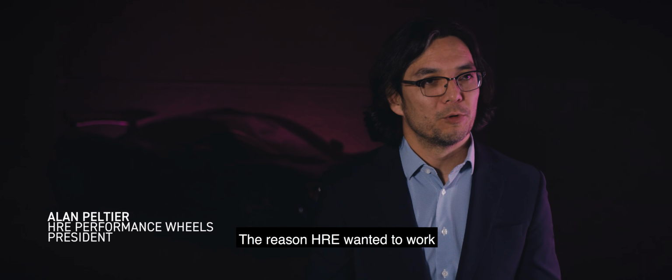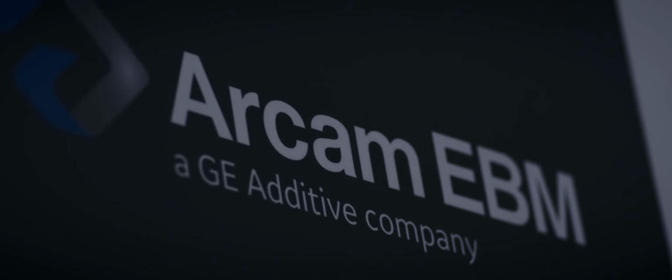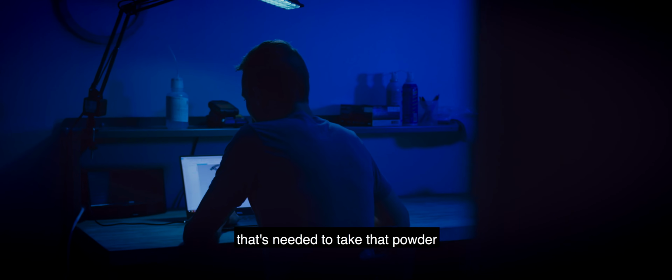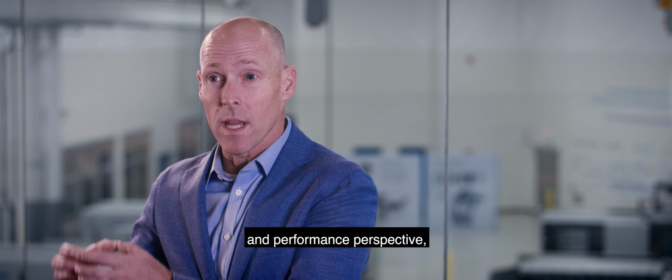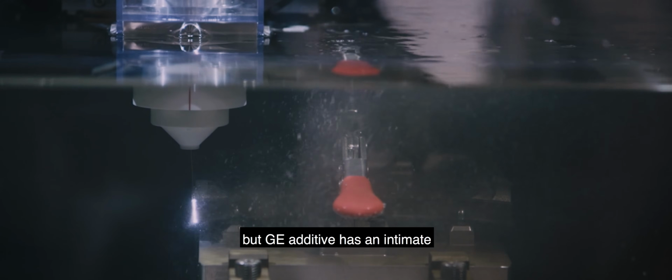The reason HRE wanted to work with GE wasn't just because we knew they made great additive machines. With their expertise on the material science side, they understood the titanium powder really well. They understand the process that's needed to take that powder into an actual part. GE Additive understands the process of taking an intimate knowledge of what the part requires from a quality and performance perspective, backing that up into how we need to run the process. But GE Additive has an intimate knowledge of all three of those key steps.